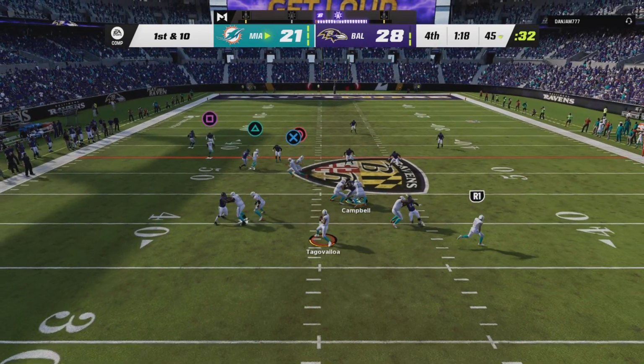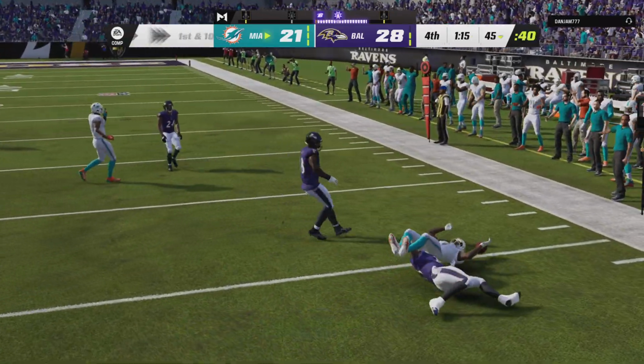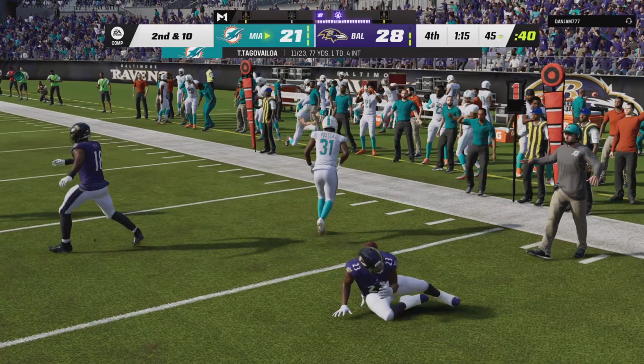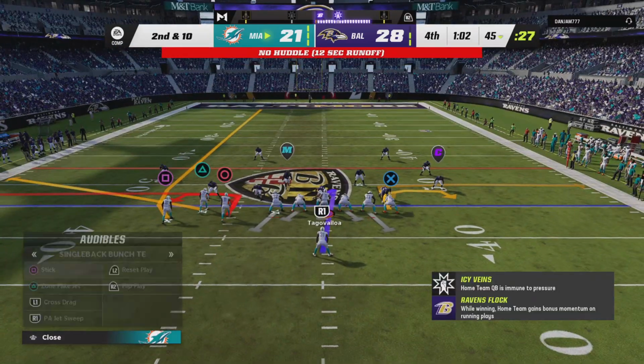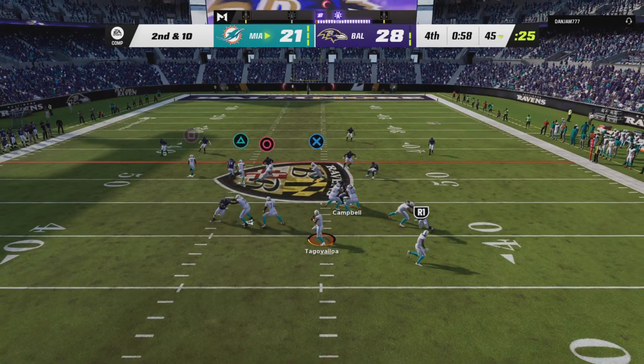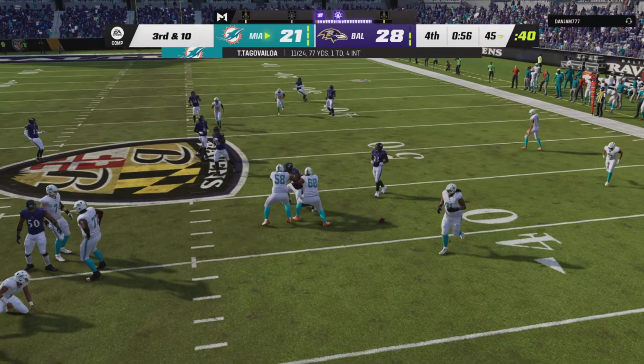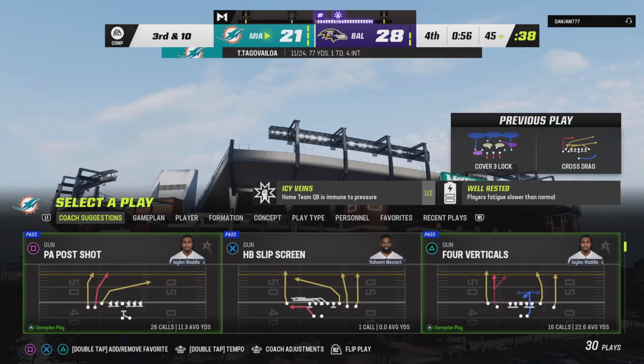Now Tua. That's complete to Mostert out of the backfield. So that'll be no better than an incompletion, and that's going to bring up second down. Tua to throw. And he takes a shot on the release as this will be incomplete.